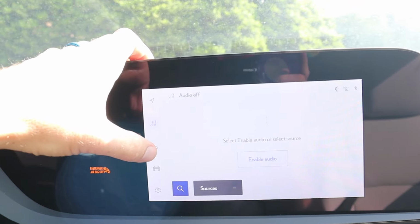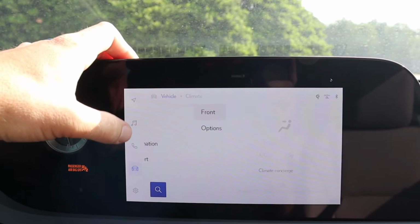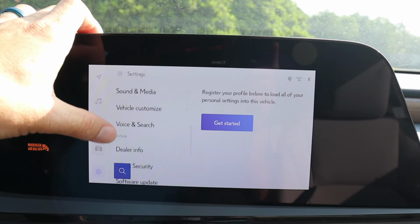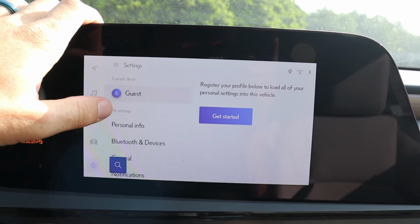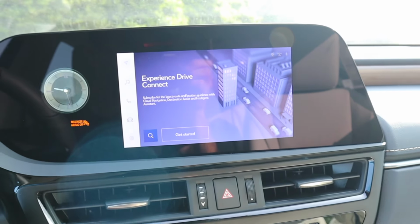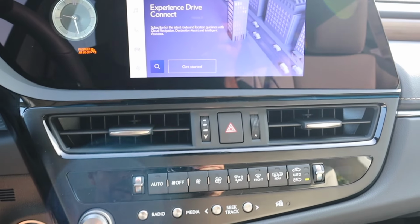You can pair your phone to this, of course, listen to music, and then you can go into some of the climates as well as your comfort and trip. And then you have some settings to go in here just to configure this as needed. So not a ton of information, but it does also offer Apple CarPlay and Android Auto, so that way you can have your phone on that screen there. There's 2 air vents underneath that.